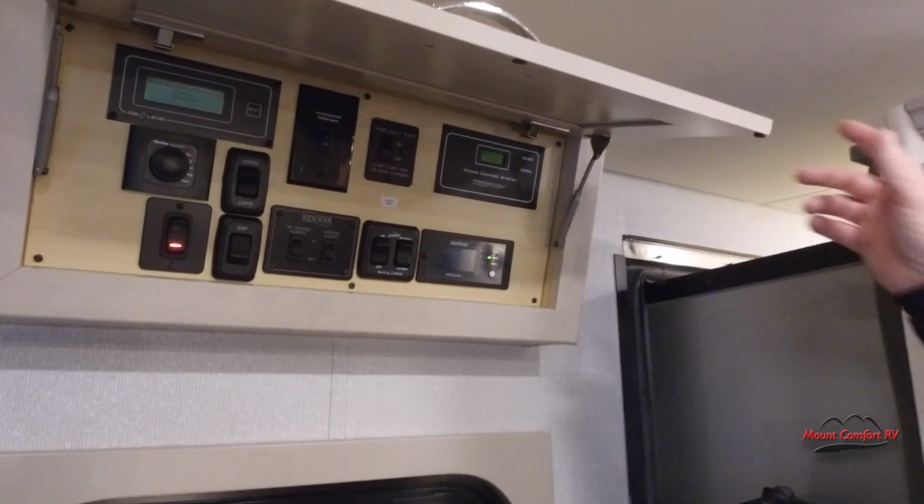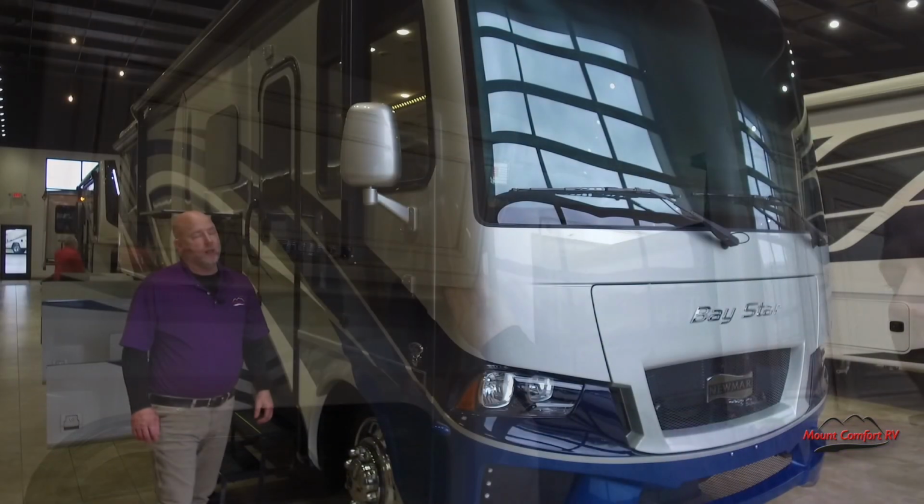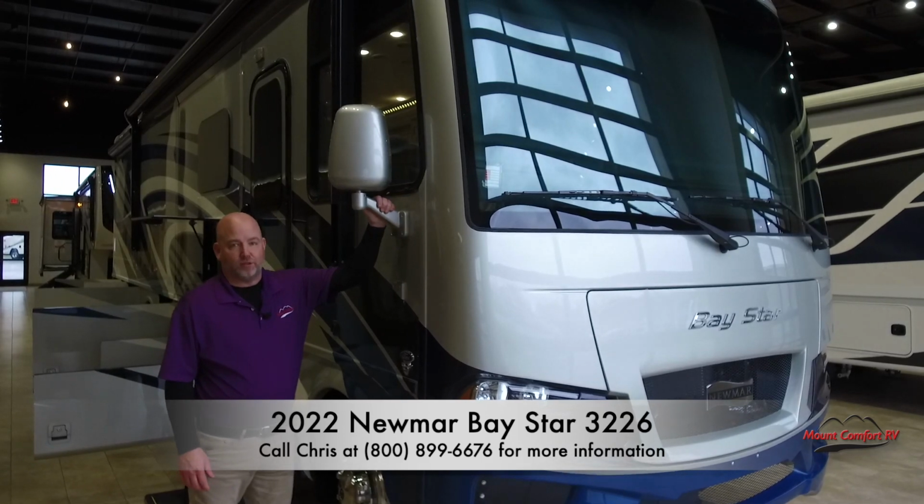All right, let's take a look at the outside of this coach. Okay, so we're on the outside of our 3226 motorhome now.